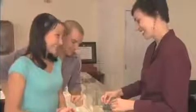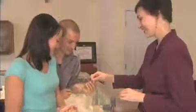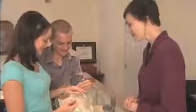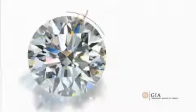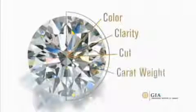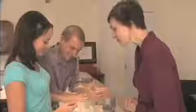Whether you're celebrating the past or getting ready to leap into the future, there is no better way to commemorate this important moment in time than with a diamond, a symbol of timelessness itself. The act of choosing your diamond should be exciting and enjoyable. Just keep all the 4 Cs in mind: color, clarity, cut, and carat weight. And be sure to always ask your jeweler for a GIA report, your ultimate assurance of your diamond's quality. What you've chosen is rare, unique, and breathtakingly beautiful. You've chosen a diamond, and you've chosen well.